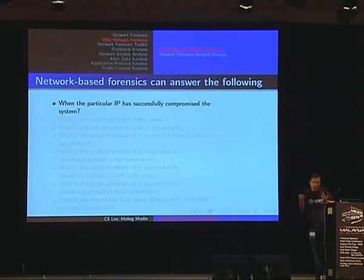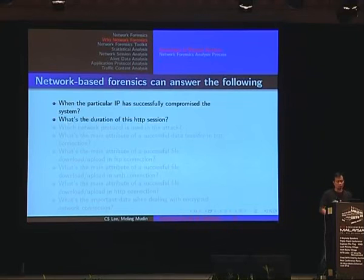When you perform network forensics, or any forensics for that matter, you'll be asking when a particular IP has successfully compromised the system. So you want to confirm that. You want to determine the duration of HTTP sessions. How long is the session? Is it a long session? Is it a short session? If it's a long session, probably it's a file upload, webmail activities, uploading files, sending files to webmail. If it's a long download session, it could be a download.